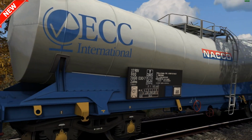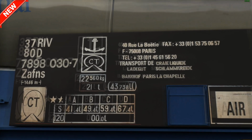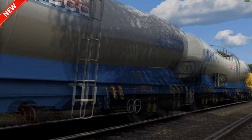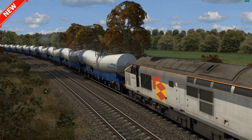Very, very high detail there, as you can see. All the logos and the little decals, and obviously the big plate on the side there, all the information. Very nice, very nice. Now I believe these are, I think it's Bossman Games that have helped out on it.